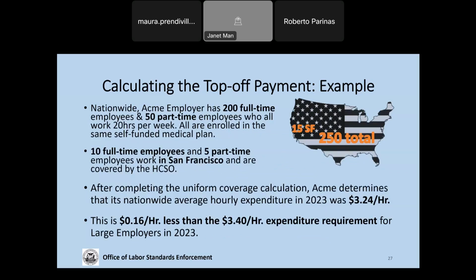Here is an example of calculating the top-up payments, and we are using the scenario on the previous slides. A nationwide Acme employer has 200 full-time employees and 50 part-time employees who work 20 hours per week. All are enrolled in the same self-funded medical plan. Of the 250 employees, 10 work full-time and 5 work part-time in San Francisco and are therefore covered by the HCSO.